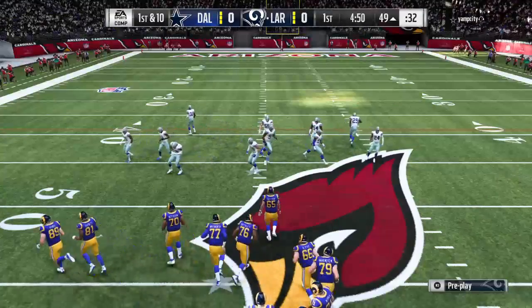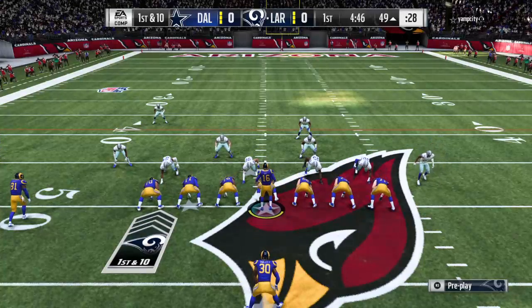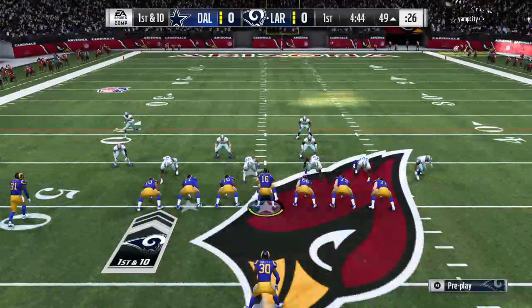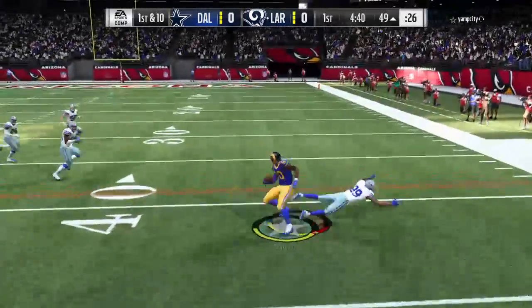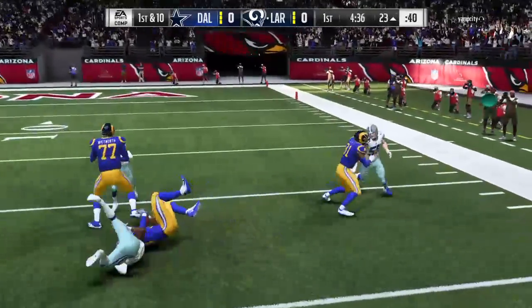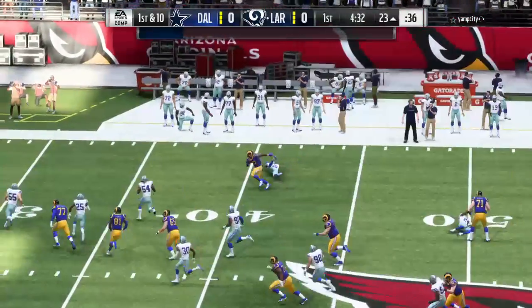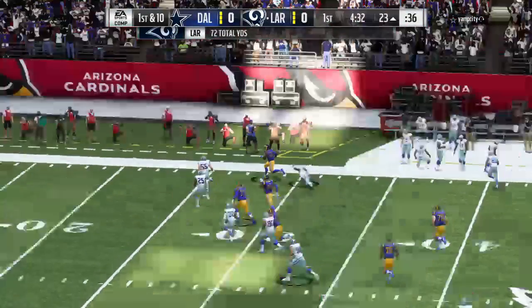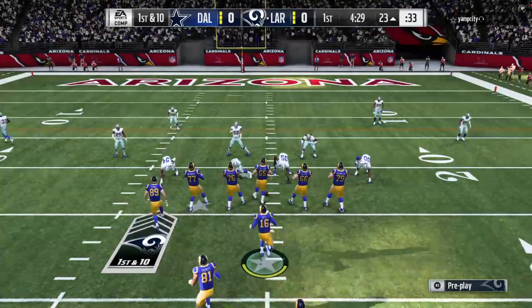So from Cowboy territory now, here's first and 10 at the 49-yard line. Goff turns and gives to Gurley. And he's got room. And he goes down, but not before getting this inside the 25. A big hitter there, a first down gain of 26 yards. So back-to-back big runs, picking apart this defense on the opening drive.